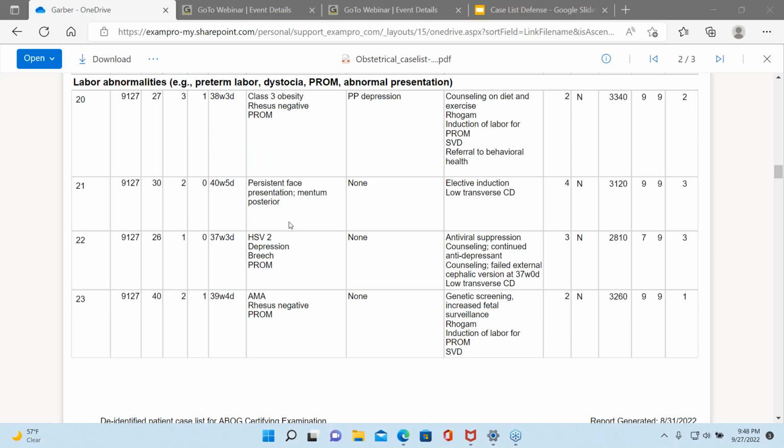Correct. Either way, you're getting that repeat C-section, but there's no way you're going to be able to deliver that baby with the back down. You can't grab anything because all you have is the back. So that's why you have to do the classical. You're better off doing the classical from the get-go because it's much easier to repair that classical incision than that T.